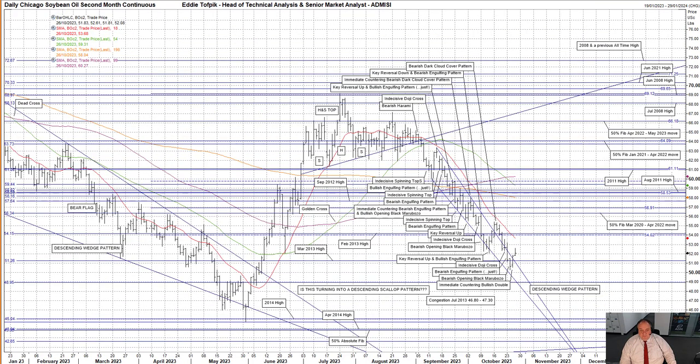Chicago soybean oil. The recent key pattern here had been the late June to mid-August head and shoulders top, which had an extension or handle to it. The primary target for this pattern was in the 60.38 zone, which was achieved in early September, with a secondary, harder to reach target down in the 56.74 zone. Four weeks ago, the secondary target was achieved, but in the process of heading lower from this head and shoulders top, the market made a descending wedge pattern, which, though not highlighted, you can still see on my daily chart.